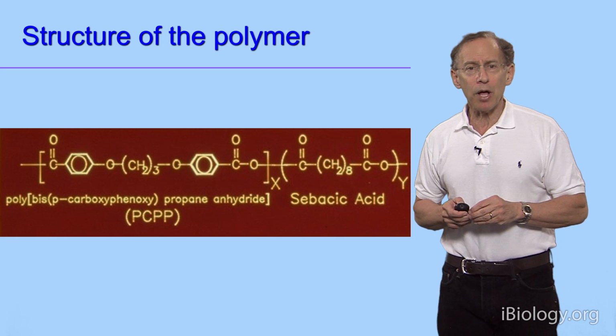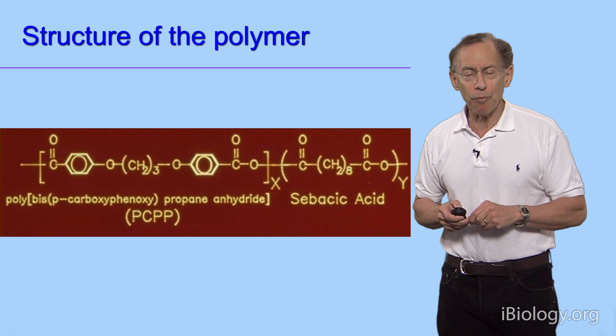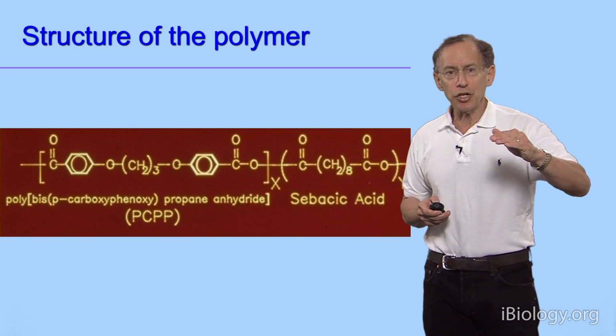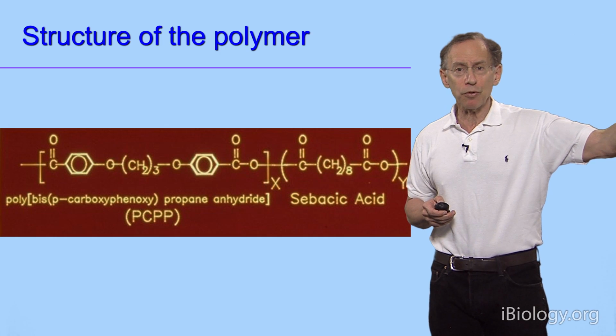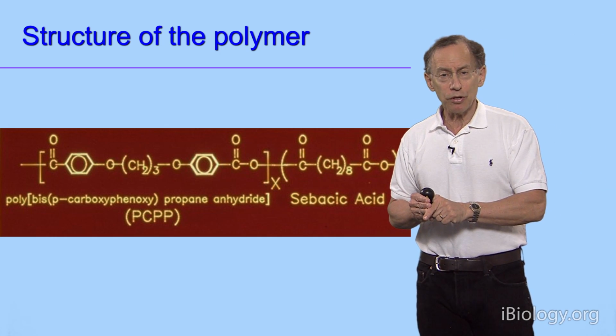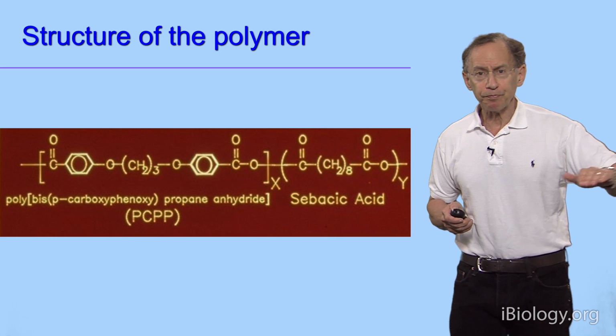It's what's called a copolymer. There's two units to it. PCPP, that's carboxyphenoxypropane, and sebacic acid. And our thinking was that by changing the ratios of these, we could make the polymer last for different times. And if we use this anhydride bond to connect everything, then we might be able to get the surface erosion.